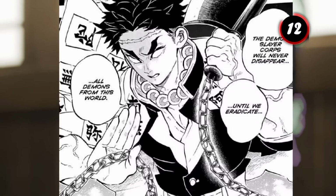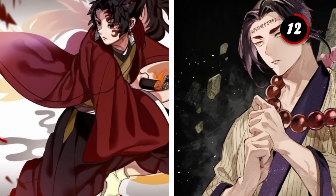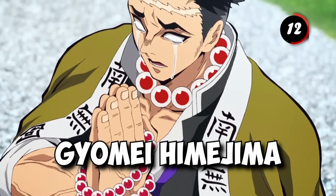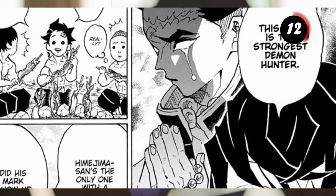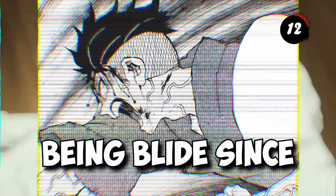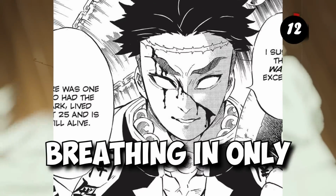Stone Breathing. A form that has only been seen in the manga thus far, Stone Breathing is one of the 5 original styles that is developed from Sun Breathing. It has 5 known forms, all mastered by the Stone Hashira, Gyomei Himejima, although they weren't produced by him. Gyomei is commonly referred to by his fellow Hashira, Tanjiro, and Inosuke as the strongest Hashira. Being blind since birth helped him build a connection with the earth and perfect stone breathing in only 2 months' time.